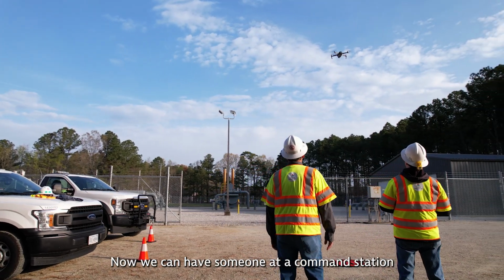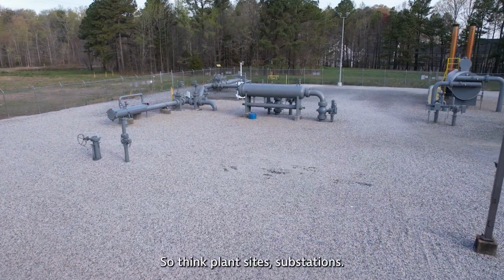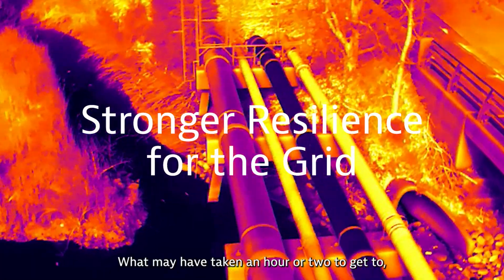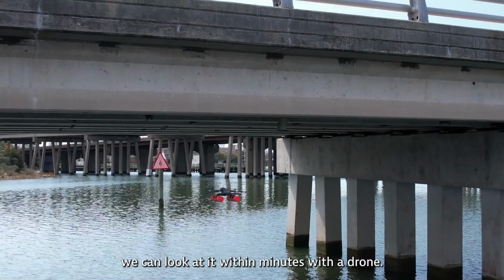Now we can have someone at a command station and potentially launch that aircraft within limited access facilities, so think plant sites, substations. It may have taken an hour or two to get to even assess whether there was a problem or not in the past. We can look at within minutes with a drone.